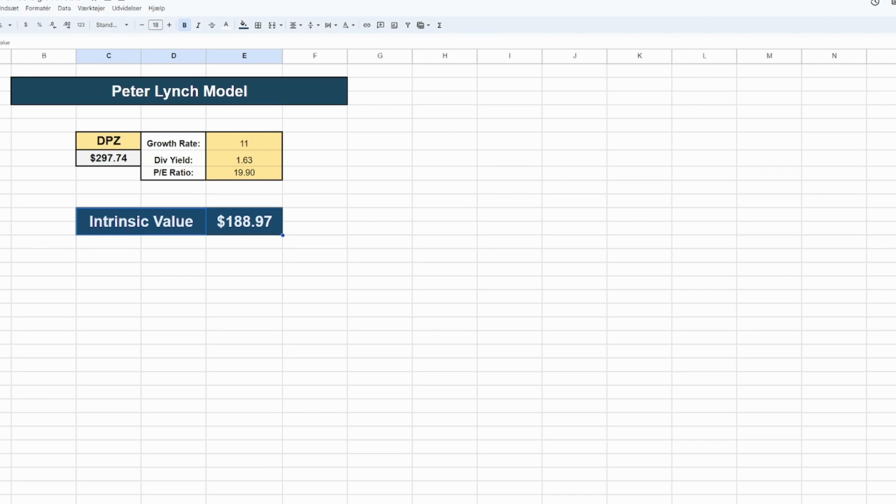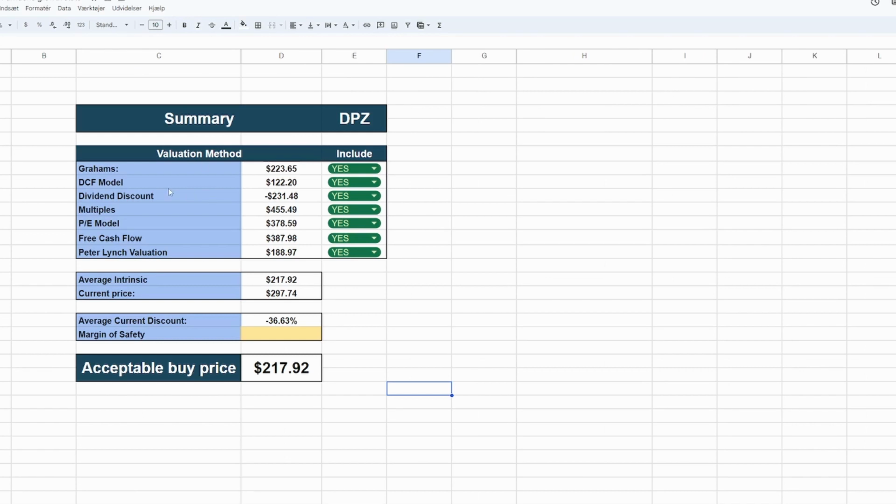And let's jump into the summary, where we do have all our different valuation methods bundled into this table. As mentioned earlier, we do want to exclude the dividend discount model, so we take no here. This gives us an average intrinsic value of $292. The current price being $297 gives us an average discount of minus 1.68%, meaning it's a slight overvalue.